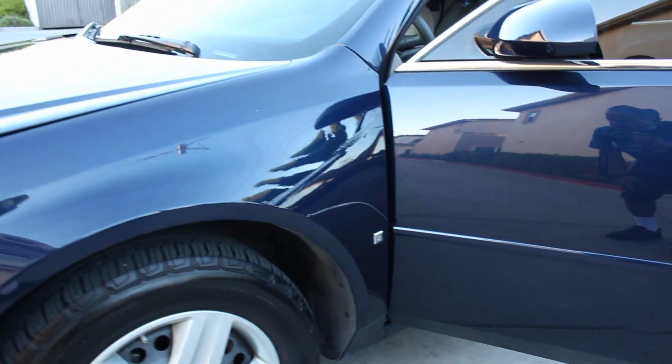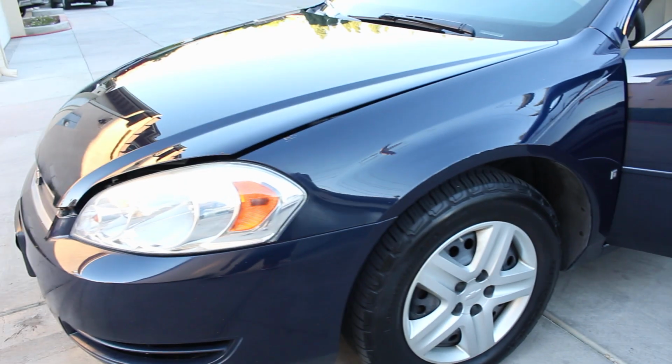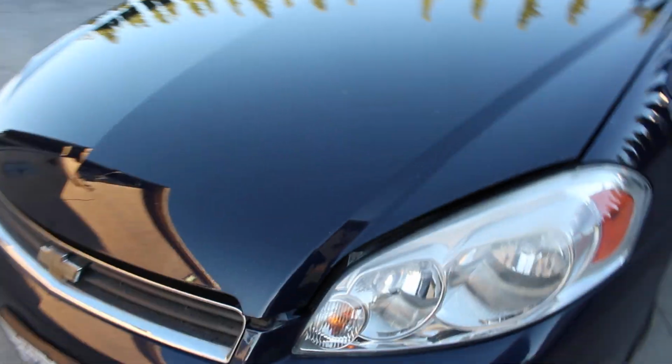Once again, it is original paint, ladies and gentlemen, so please expect to see a couple dings and scratches, as expected on any government vehicle. This is not a repaint. I repeat, this is not a repaint.